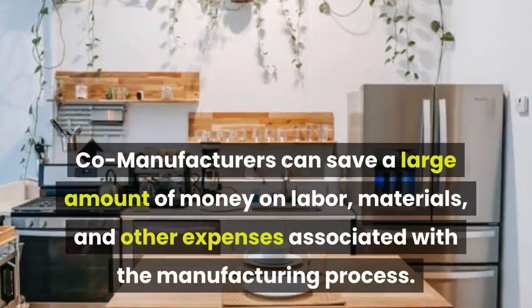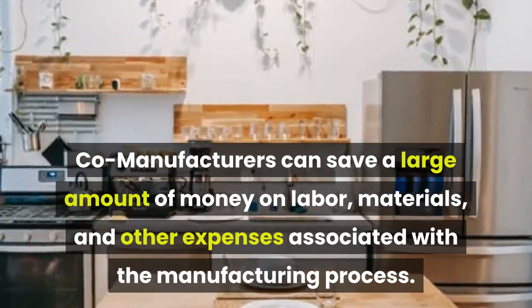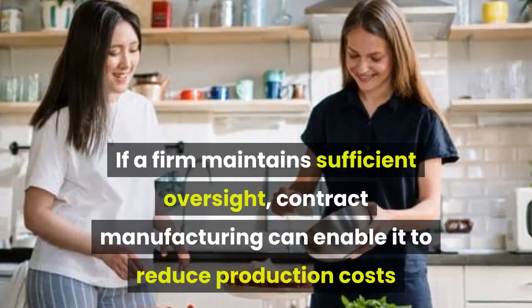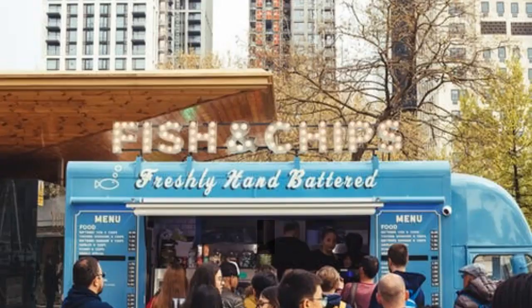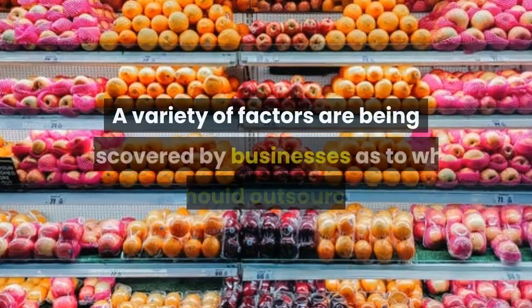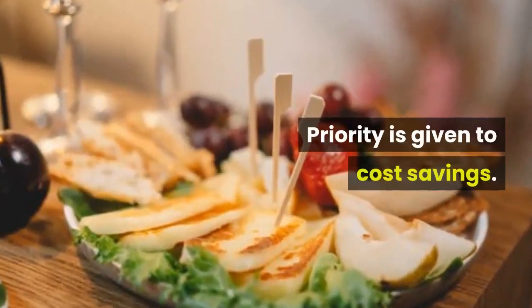Co-manufacturers can save a large amount of money on labor, materials, and other expenses associated with the manufacturing process. If a firm maintains sufficient oversight, contract manufacturing can enable it to reduce production costs while maintaining the quality of its product and increasing its profit margins. However, contract manufacturing is not for everyone. A variety of factors are being discovered by businesses as to why they should outsource their manufacturing to other businesses. Priority is given to cost savings.